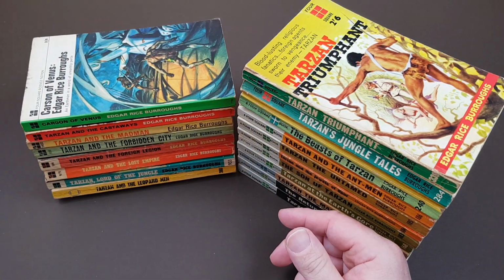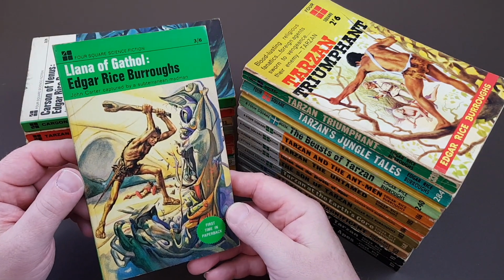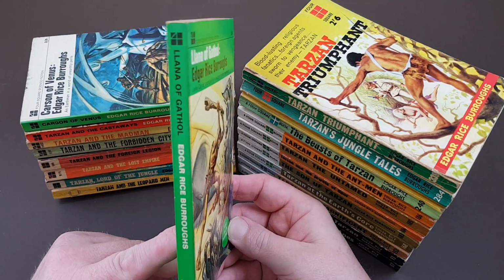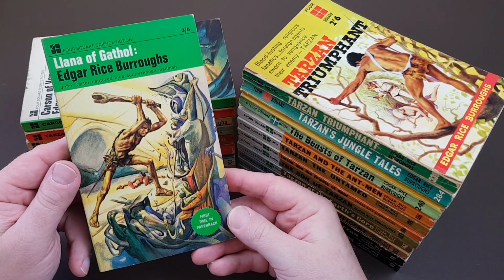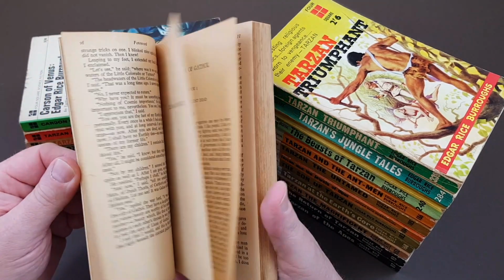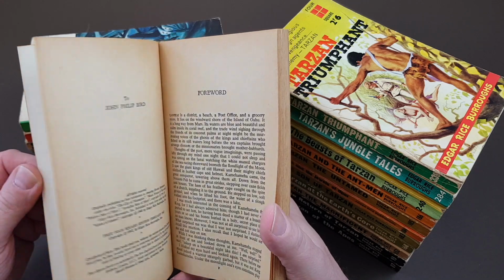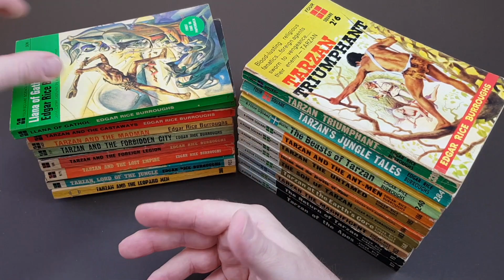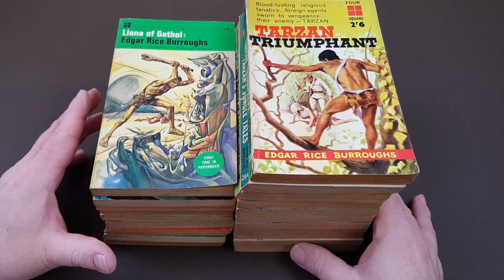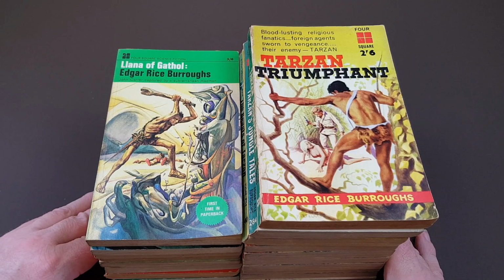And the very last one we've got is another one, which is Lan of Gathol, which is another John Carter novel. First time in paperback, number 1746. I'm imagining once again that this is perhaps a British paperback original. And this was a Foursquare edition in February 1967. So there we are. I think you'll agree they make an absolutely fantastic run of books and highly worth tracking down.